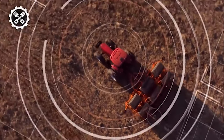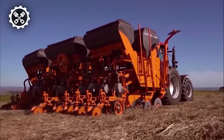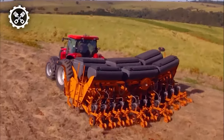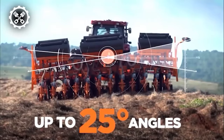Now, let's take a closer look at the Meridia 200, a state-of-the-art seed planter that distinguishes itself from others in its class. What sets it apart is its remarkable pneumatic pressure system and precision planting unit, both of which contribute to an unparalleled planting experience characterized by accurate quantity, precise spacing, and remarkable productivity.